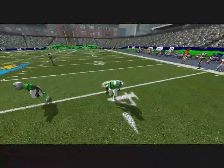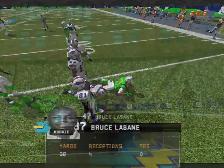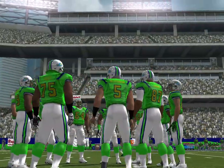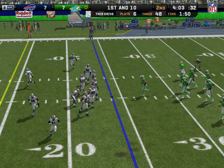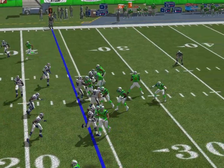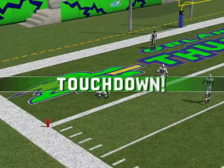Hut. Close it. Wide receiver has it. Touchdown, Thunder.